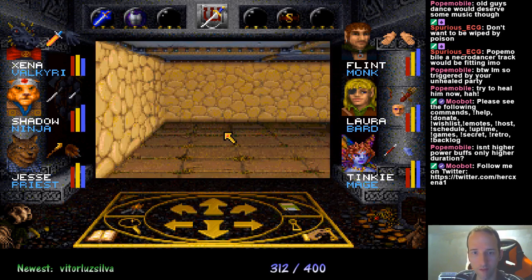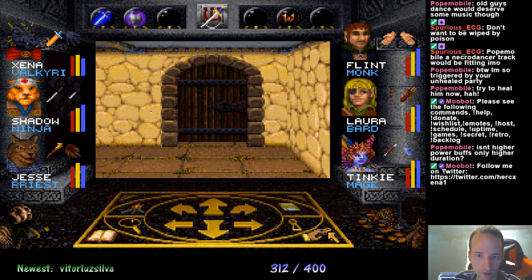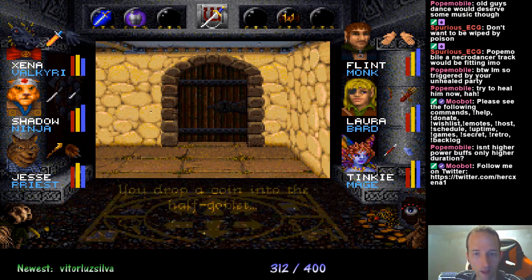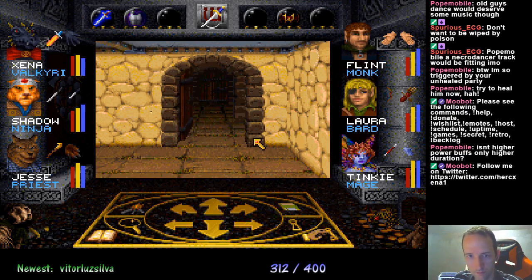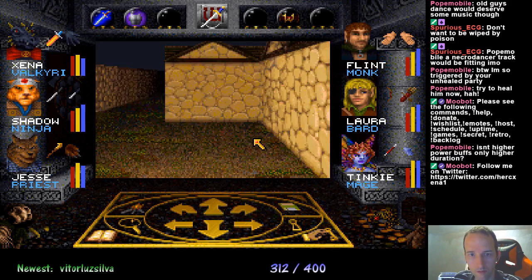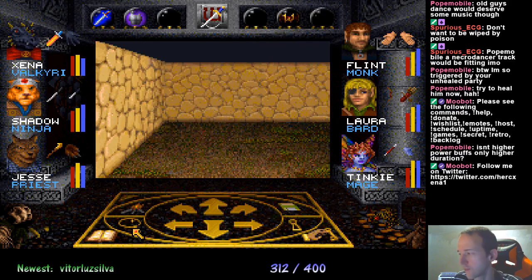No enemies. Attached to the door, the half-bath goblet, cupping a small slot in the door latch. Alright, this must be where we use the last coin. You drop the coin into the half-goblet. Alright, anything here? Ah, there's a fight.